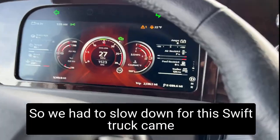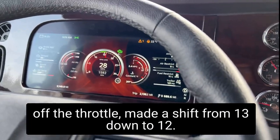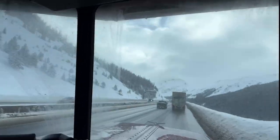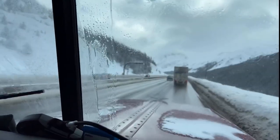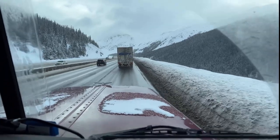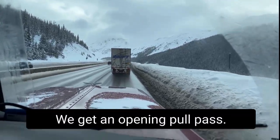So we had to slow down for the Swift truck, came off the throttle, made a shift from 13 down to 12. If we get an opening, we'll pull past them.